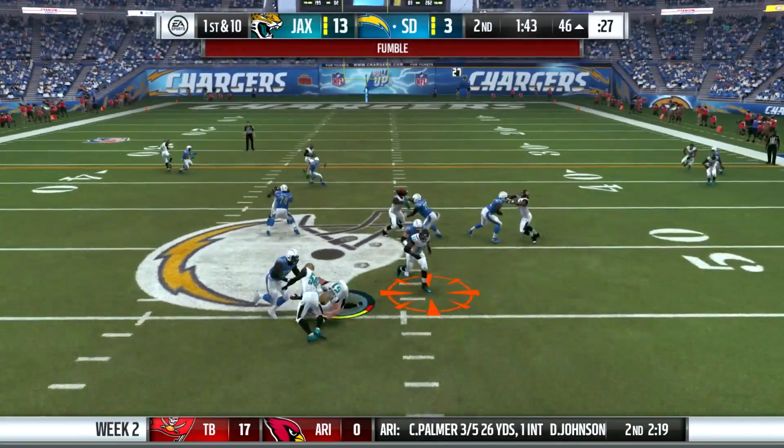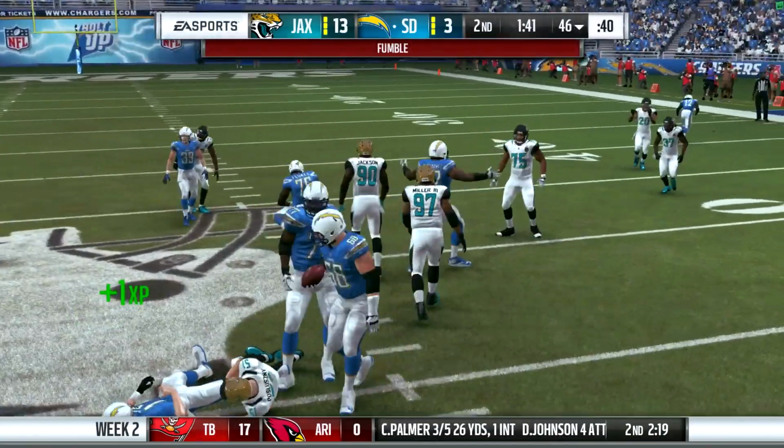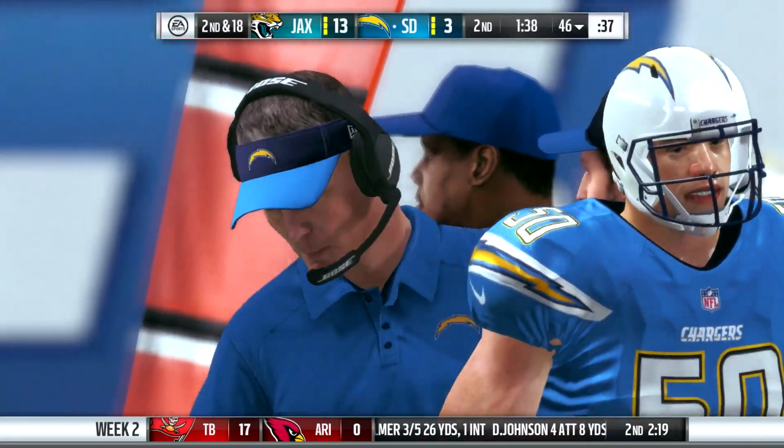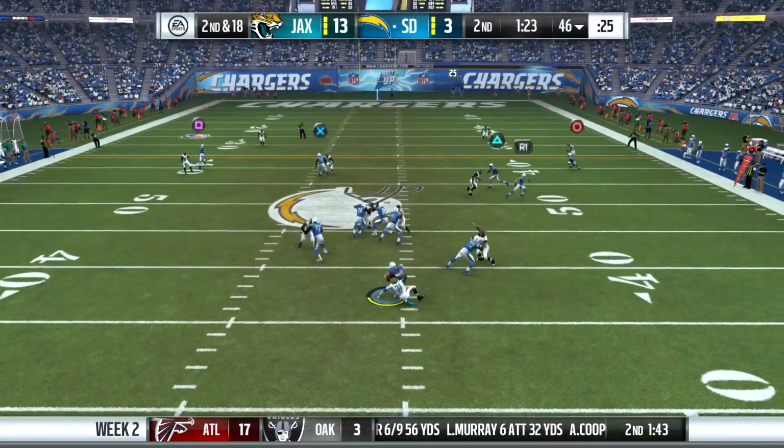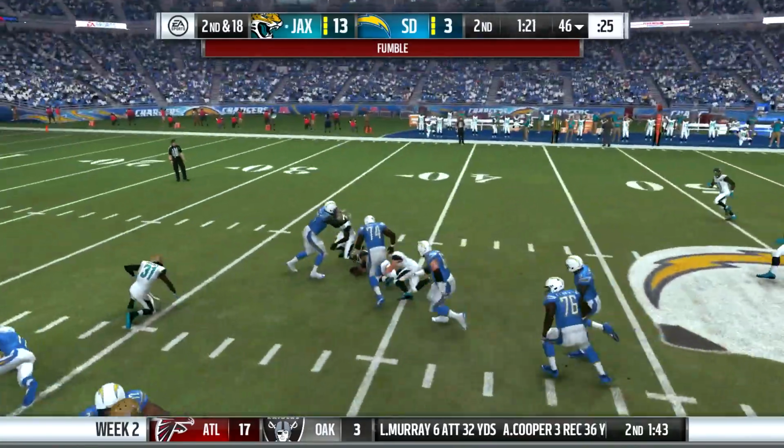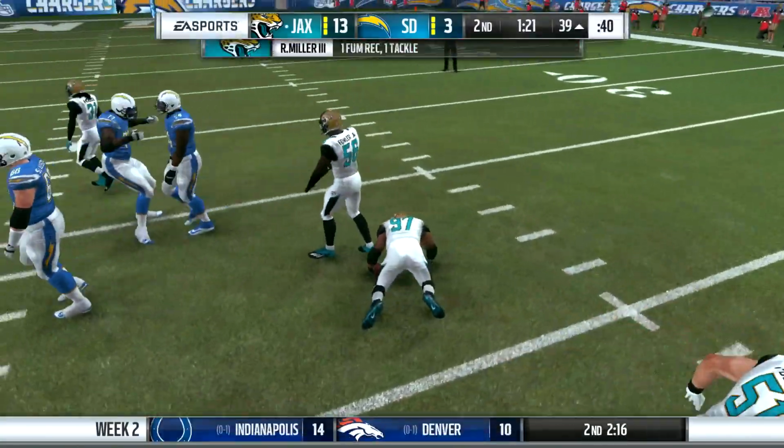Rivers back to throw. Blitz is there. Ball's out and recovered by Matt Slauson. Posluszny forced that fumble. Now it's 2nd and 18 for San Diego. And the ball's out again. This time it's recovered by Jacksonville.